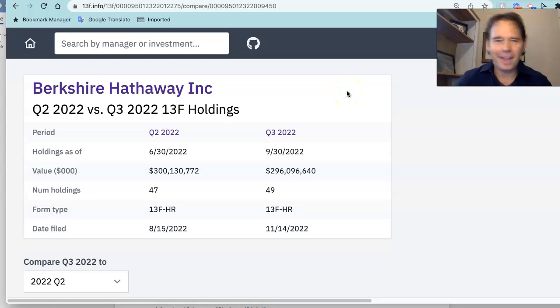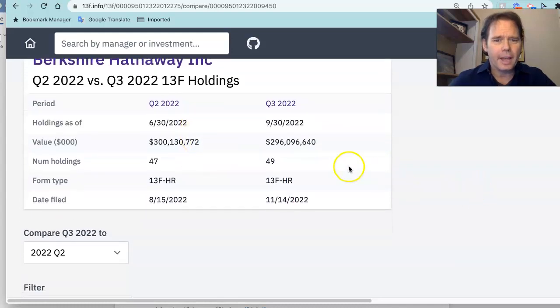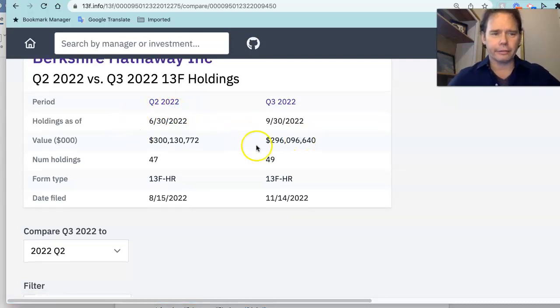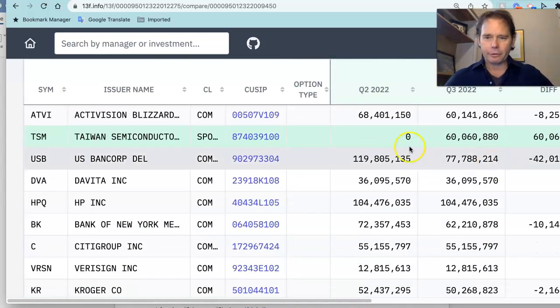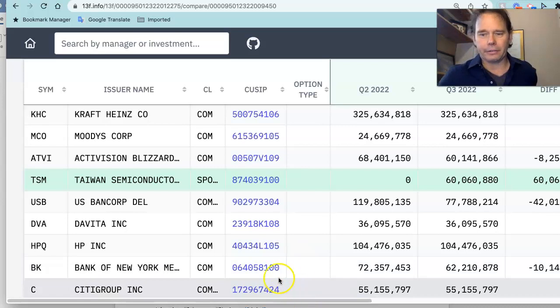Okay, let's take a look. As you can see, here we are. It says 13f.info, Berkshire Hathaway, and the person of interest is Warren Buffett. What I pulled up is a comparison of Q3 2022 compared to Q2 2022, so that you can see the change, not necessarily in value. You'll see green here, and that is the new position. I'll take you through there, and then we'll go back and I'll show you the actual value. It's easier to see from this site.